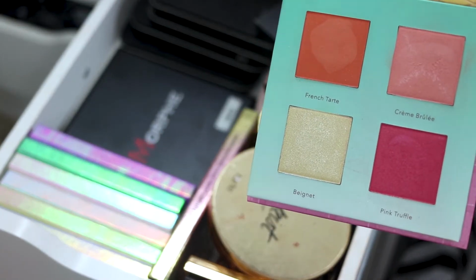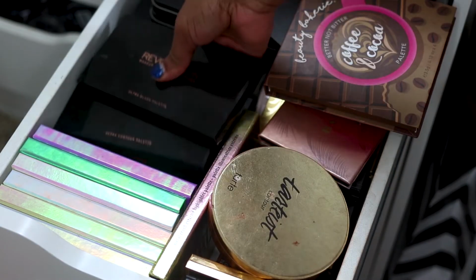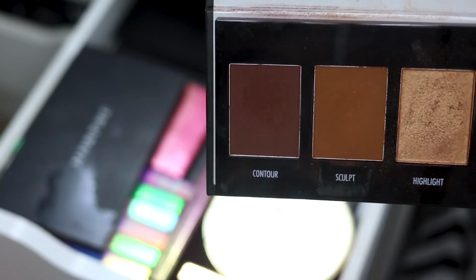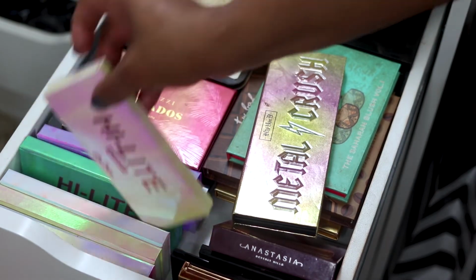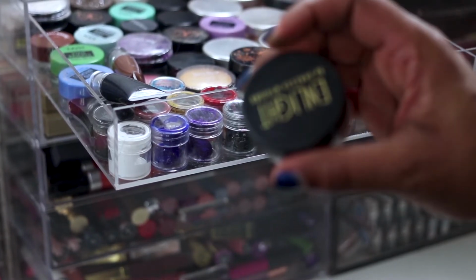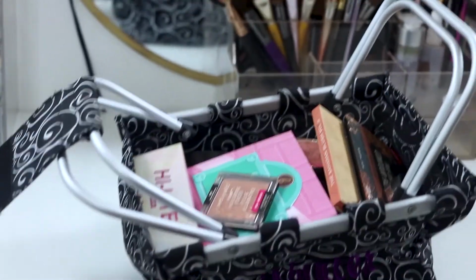So I'm gonna grab this palette by Beauty Bakery. It's the Scoops Elysee palette, and I'm gonna pull that and use that for my blush and see how I like it, because I don't think I've used it. I'm going to use this contour kit from Black Radiance. I'm going to use this Blossoms highlighter palette from Lancome for this month. And then I'm also going to pull Wet n Wild's My Canopy for my highlighter this month, and those should get me through the month, along with Danessa Myricks in Light and Heat, just to give me a little extra shine. And yeah, so that's the basket.